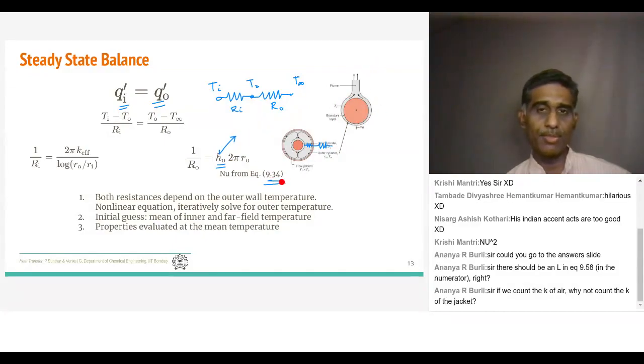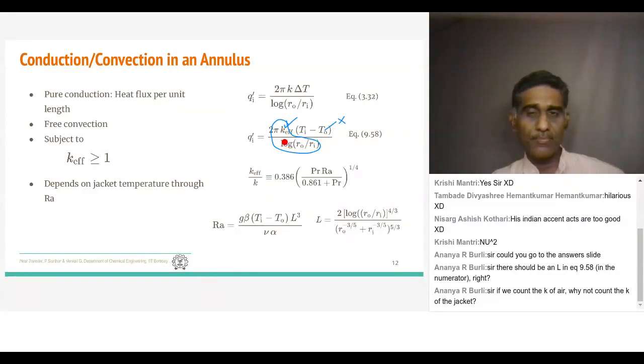The problem here is, even after writing all this, we have this equation. If Ri and Ro are constants, then I can directly solve for T naught. However, Ri depends on the Rayleigh number. This K effective depends on the Rayleigh number, and the Rayleigh number depends on delta T. And this is a nonlinear function. It's like this power 1 by 4, and then there is this thing power 1 by 4, and all these things are there. Similarly, for outer also, R outer is based on the Nusselt number.